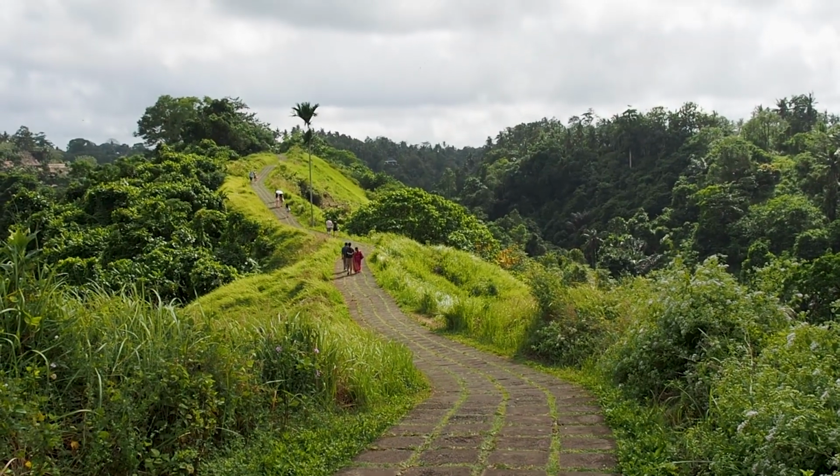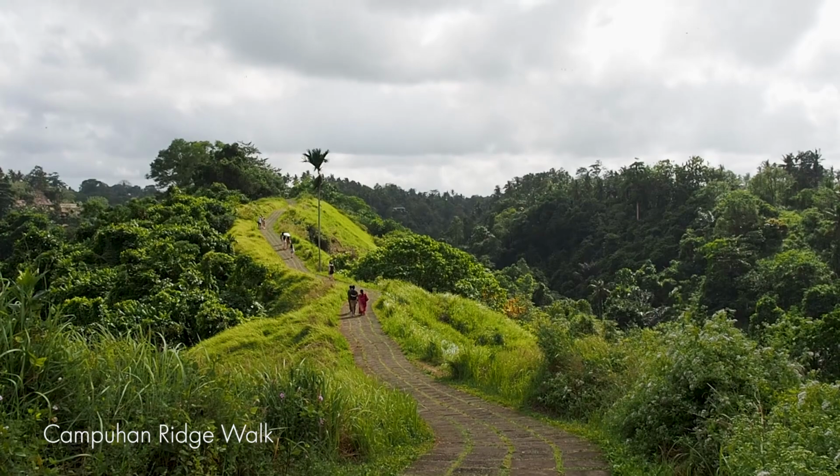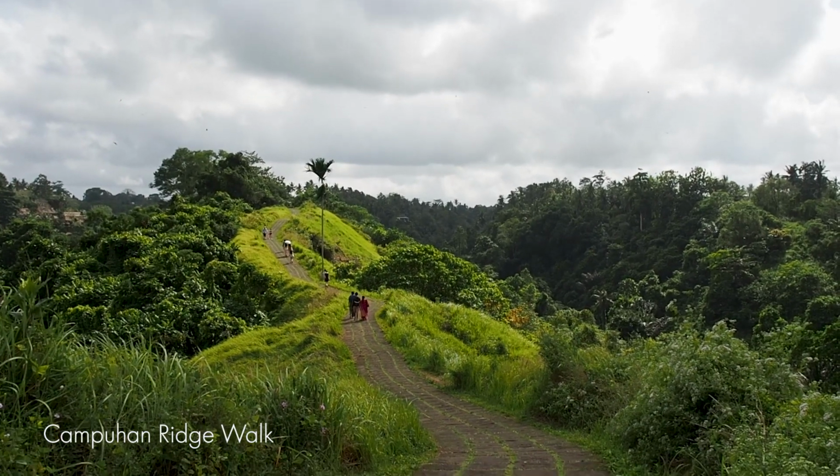Another incredible walk to do during your time in Ubud is the Champion Ridge Walk, which is one of the more popular and well-known walks in Ubud. The walk, once you get to the start, to the end is about 25 minutes, and then you turn around and come back, so all up, leave yourself about an hour or so.